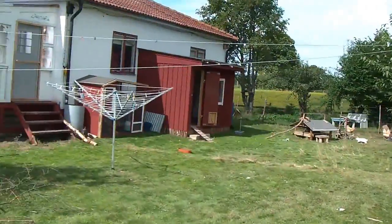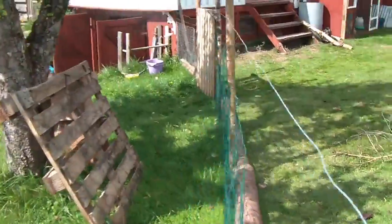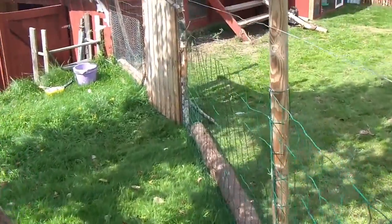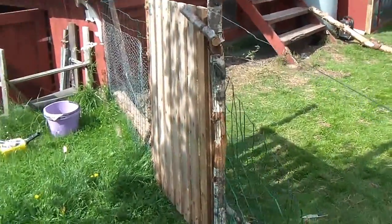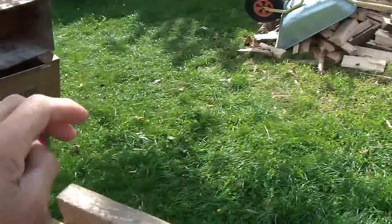Well, let's go in. Meet Pete, the rooster. Sometimes he's a little bit aggressive, but I try to make friends with him. Doesn't work all the time. Now I don't have any food with me, so maybe he'll attack. We'll see. I'm not afraid of him, and he knows it. My husband built this from pellet wood, of course.